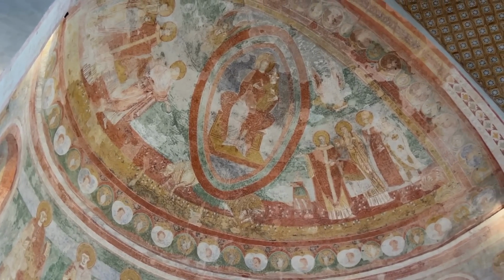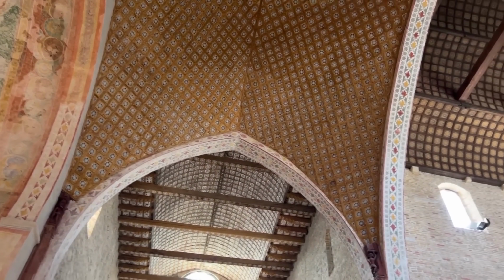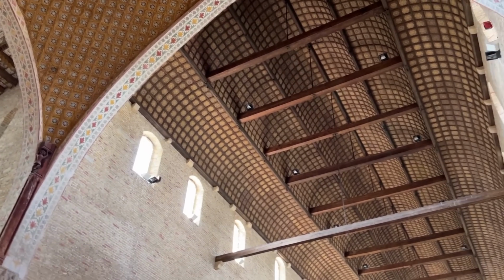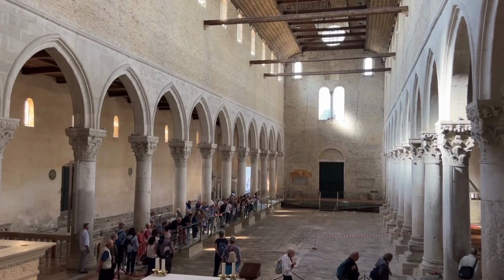This is the Basilica of Santa Maria Assunta at Aquileia in northeastern Italy. As we see it, the church dates to the 11th century, with a few later modifications. But the floor, revealed during restoration work more than 100 years ago, is much older.